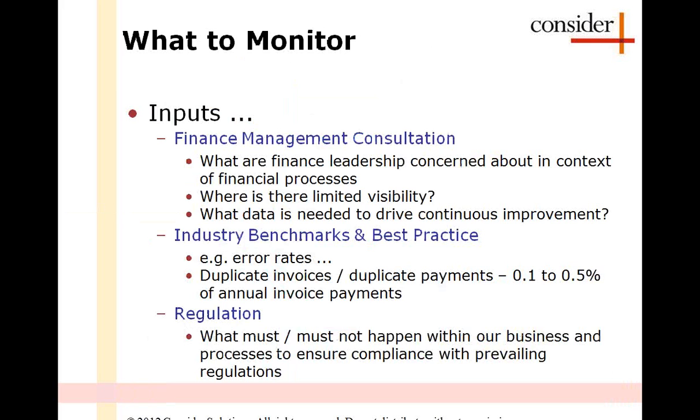So yeah, good point. Yes, if you don't know what to monitor, then probably you need to go back. There won't be a clear business objective, so work that out first, and then start to work out what specifically is needed going forward. But in terms of inputs to that discussion, some key areas highlighted here. First of all, consultation with the finance leadership within the organisation, understanding their perspectives, areas where there are concerns already, where there's limited visibility. Do we really know what's going on in that shared service centre, for example? Do I need greater visibility to help with understanding there?